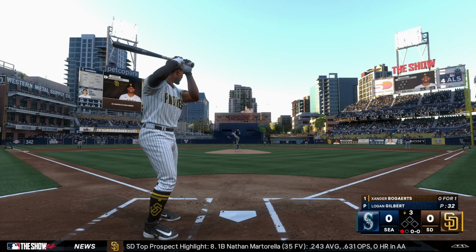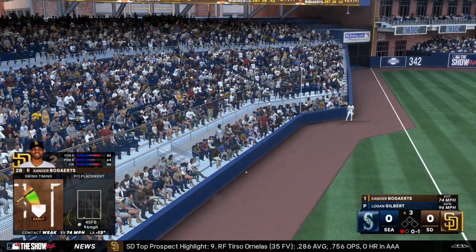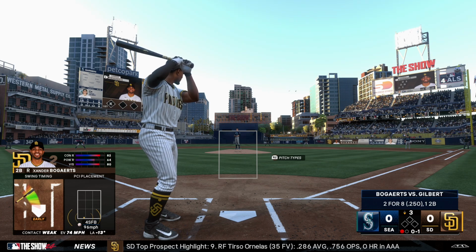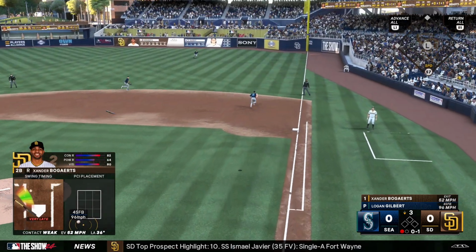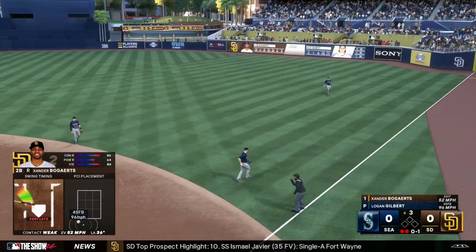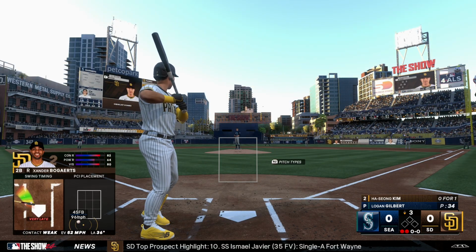Now here's Xander Bogaerts. That one fouled off. 1 out, bases empty. Now he breaks his bat. France makes the grab for the second out. So digging in, Ha-Sung Kim.